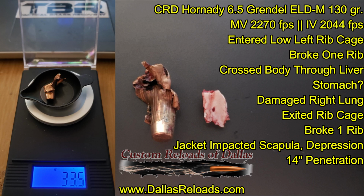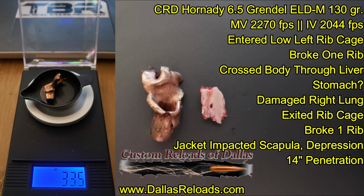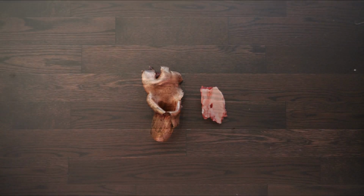The bullet entered low left on the rib cage, broke one rib going in, and managed to destroy a large portion of the liver, probably going through the stomach beforehand, damaged the right lung, exiting the rib cage, damaging one rib, and then impacting behind the scapula, leaving a depression in the scapula, and after all was said and done, it had traveled approximately 14 inches through the body.